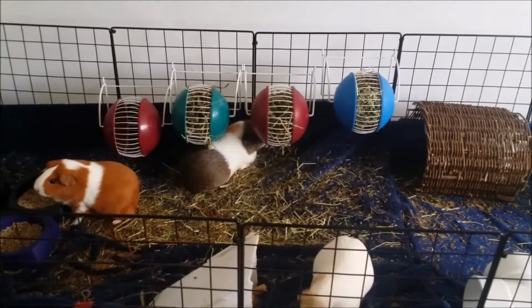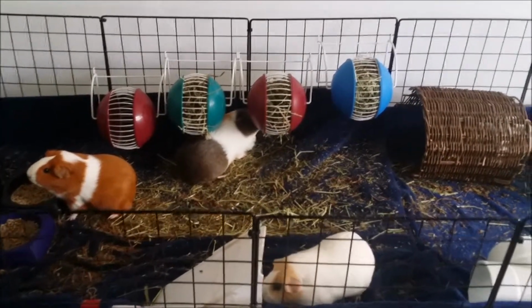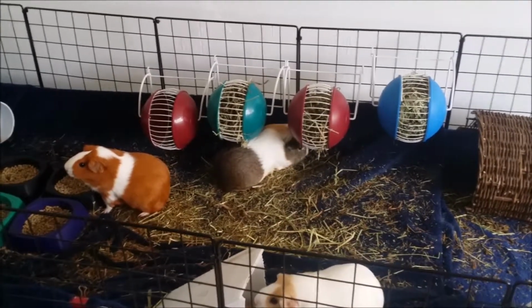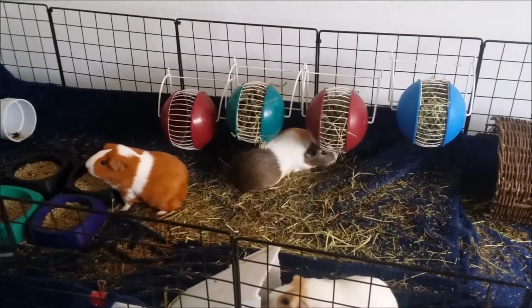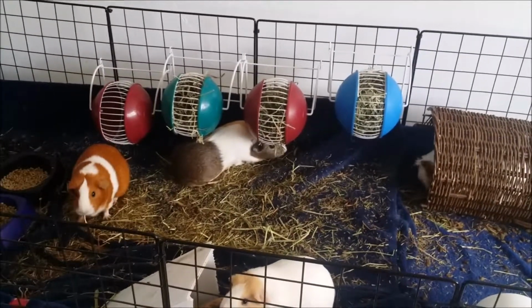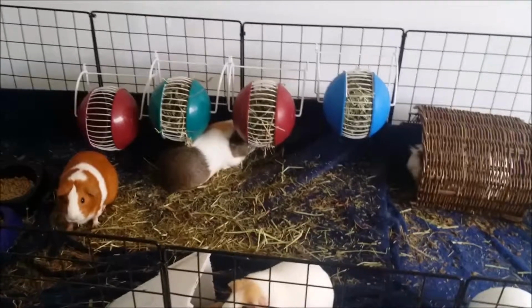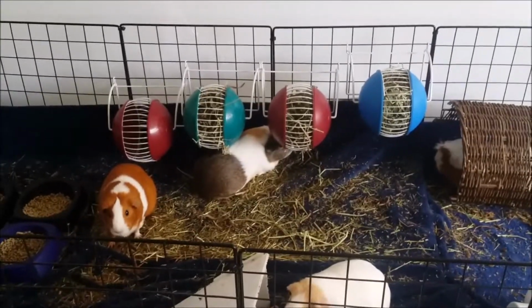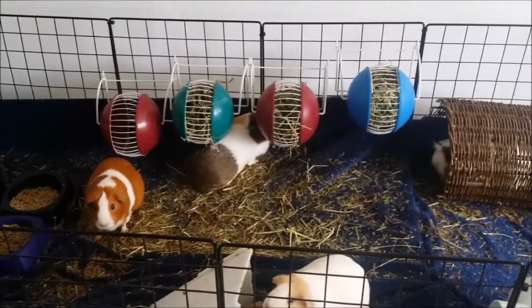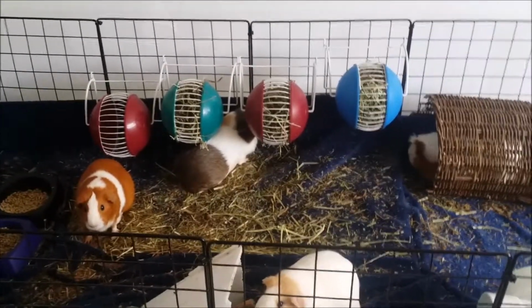This was cleaned yesterday, so the mess that you see is just what they've done in the last 12 hours or so. You need some way for them to eat the hay, either a hay ball like this or a hay rack, something that goes on the side of the cage, to keep the hay off the ground. Otherwise they'll just run through it and soil it and not want to eat it.